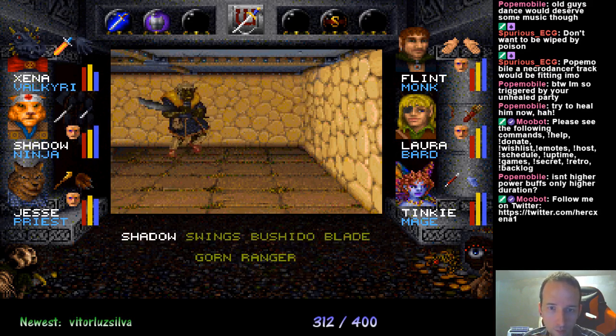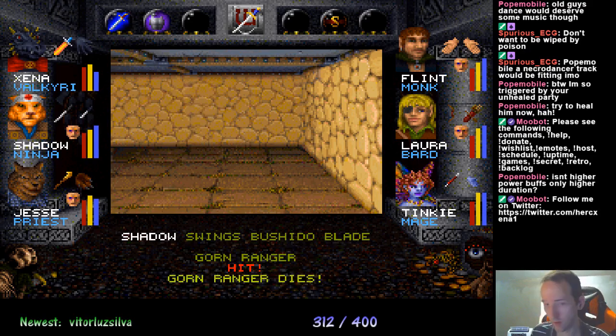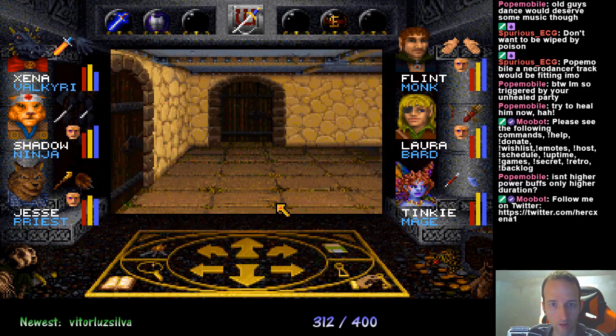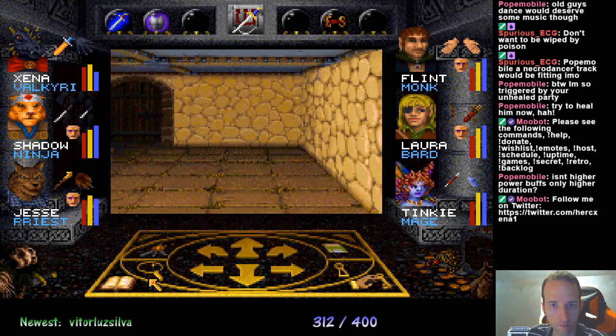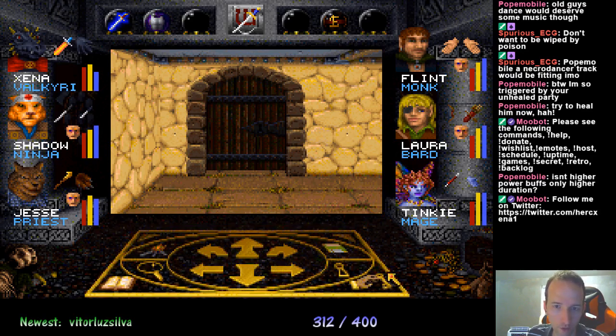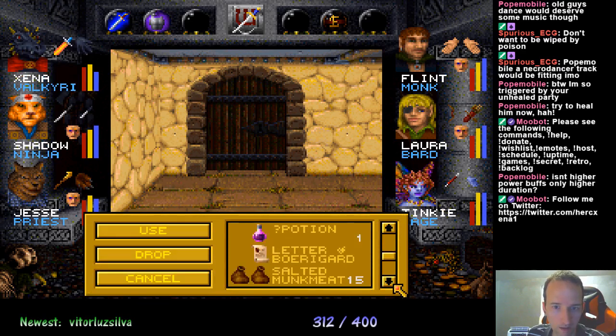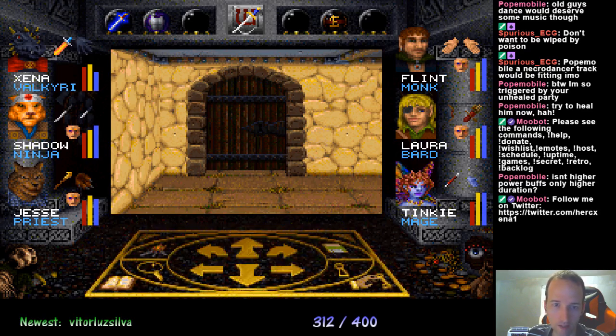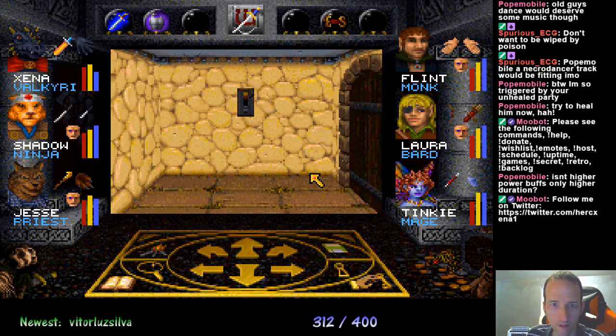These Rangers are pretty easy at this point in the game. Got 3,000 XP. Alright, there's another door here. Attached to the door is a half-bath goblet cupping a small slot in the door latch. Alright, this is where we use another one of these coins that we got. You drop a coin into the half goblet. Another lever.